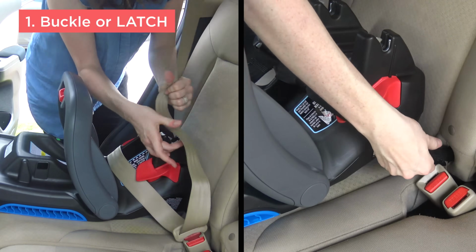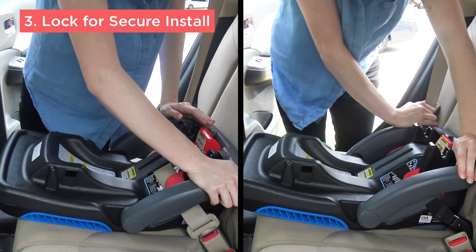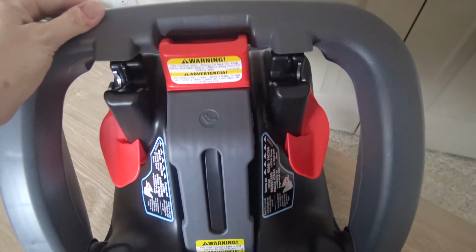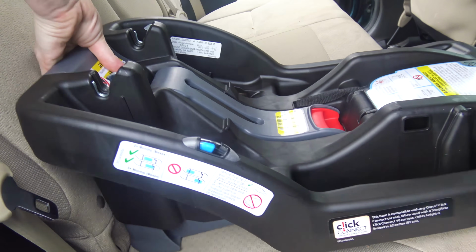1, 2, 3. This helps provide a secure install through a simple push. Now that's the sound of a secure install. You also have a handy level indicator here to eliminate any installation guesswork.